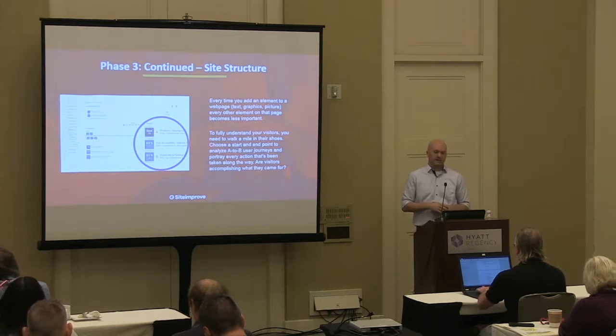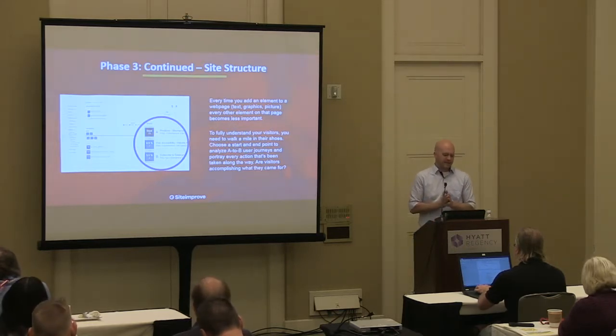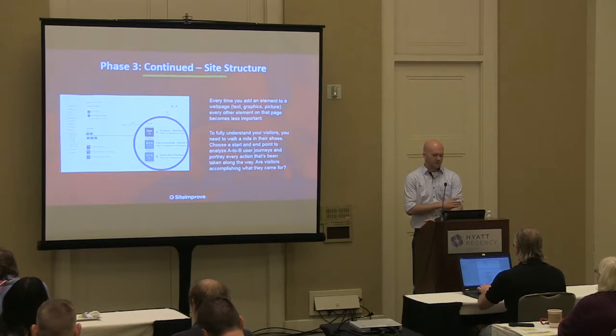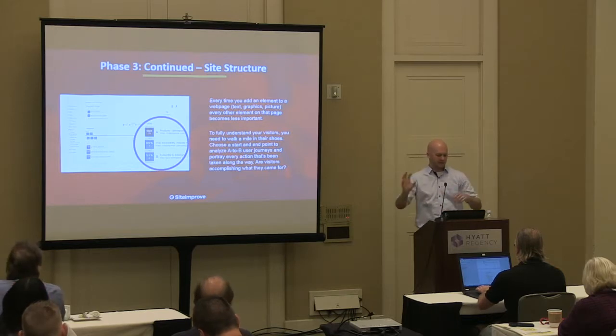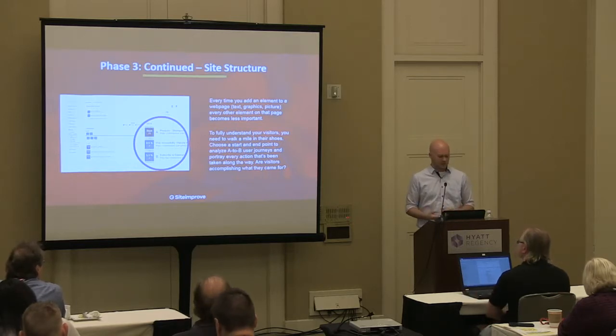The other part of this phase, after we've created that inventory and separated into those statuses, is creating your site structure or navigation of your site. So navigation should move visitors towards their goals. Unfortunately, what happens with pages is that content contributors add all of this extra stuff just in case somebody wants to view it. But instead of helping your visitors or pointing them to the proper information, it confuses them because there's so much content out on that page that they don't know what to choose from.